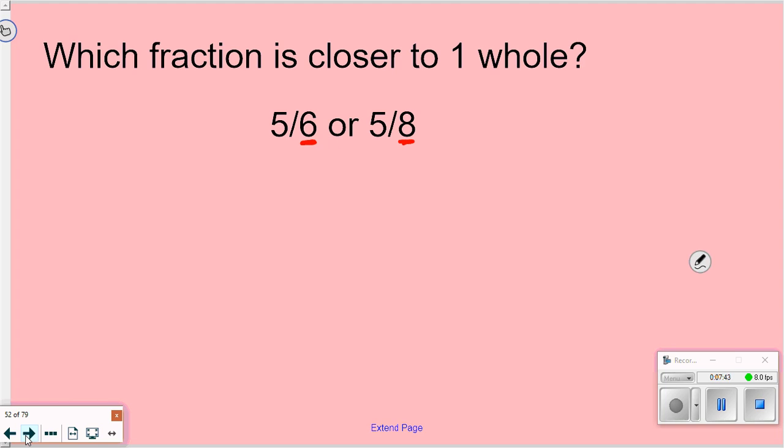Which one's bigger? Macklin, which one's bigger, 6 size pieces or 8 size pieces? So which fraction do you think would be closer to a whole? Jayla, what are you thinking? I think 5/6 would be closer to a whole. Why? Because 5 is closer to 6 than 5 is to 8.